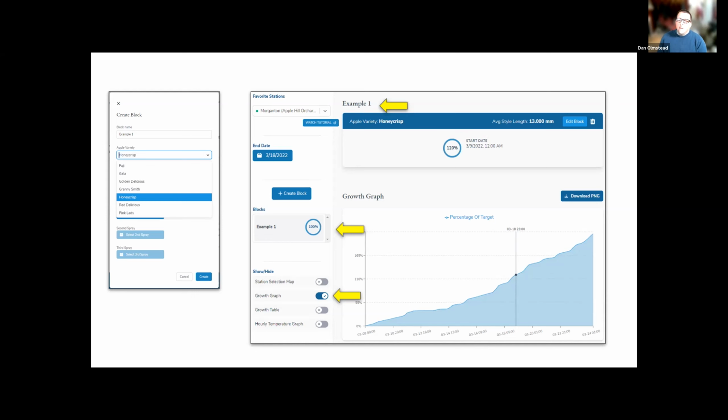But what I want to talk about here in the last part of this slide is the fact that we have several different elements available in this model. So right now I have growth graph selected and I have everything else turned off. If you want to turn more features on, you can turn as many on as you want or hide them. It's really a personal preference.